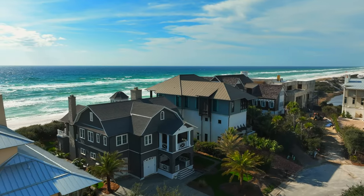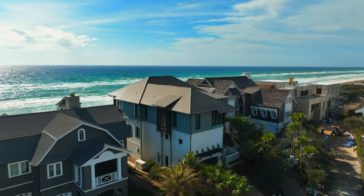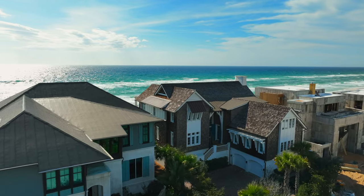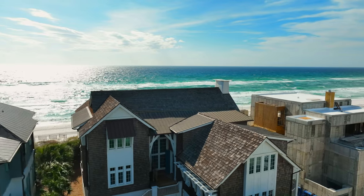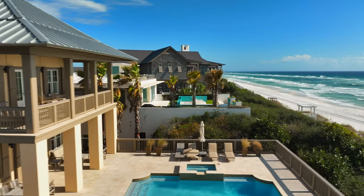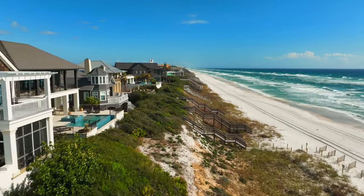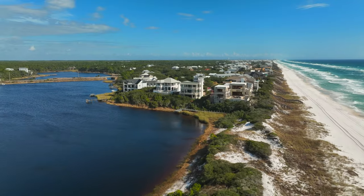On the western end, there are a mix of homes with a Hamptons feel. Many of these neighborhoods are gated and remain hidden gems. They have amazing views of the Gulf and Camp Creek Lake with its beautiful dunes.